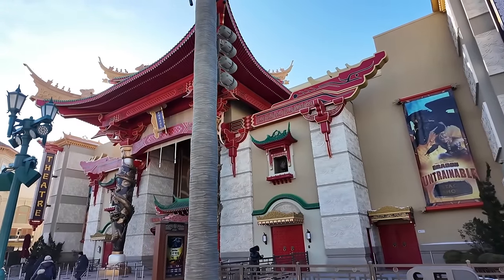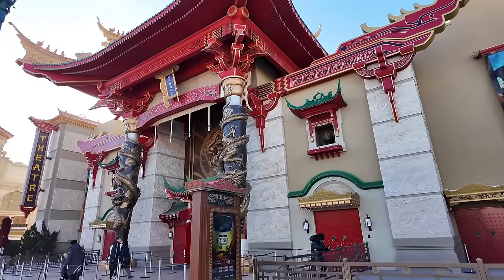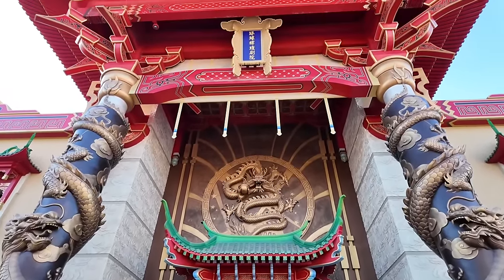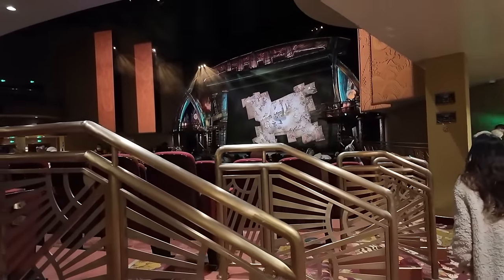So we're gonna head on over to see the How to Train Your Dragon show. So we're gonna pop over there and then we'll probably have to get something to eat because it's at 11:30 and I don't wanna miss it. This is very majestic. Oh, this is awesome.